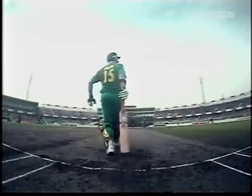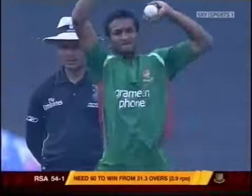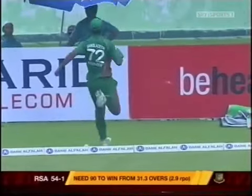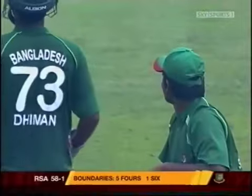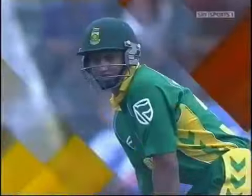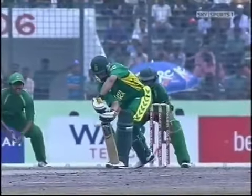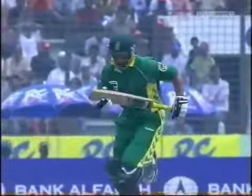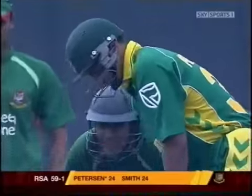Nicely into position and bang. It's got the edge and it's beaten slip. It was a low catch, low and pretty difficult. Didn't get anywhere near it. Very difficult to get to that, but that was what he was targeting, getting to draw the batsman out, get an outside edge. He got an edge, but the ball was low. Look at that, right between the slip and the wicketkeeper. He made a good attempt at that.